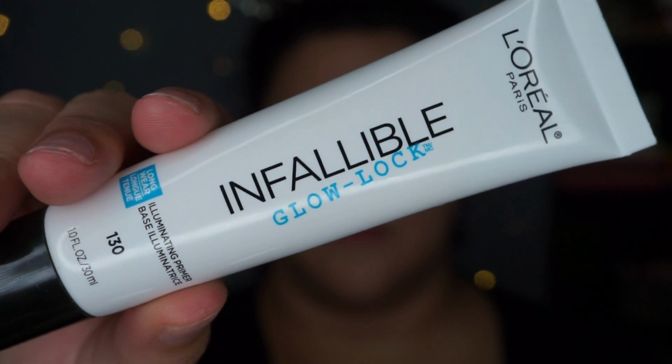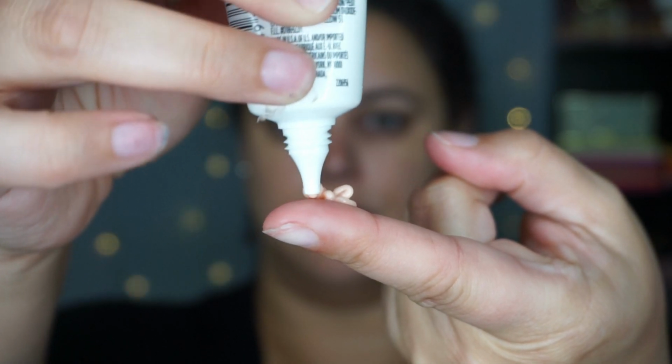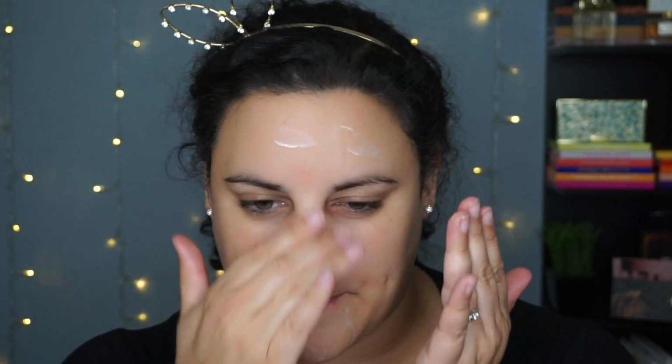This is the Infallible. This is the Glow Lock, and it's called an illuminating primer, but I find that it's not overly illuminating. Some of them are very much a dewy finish, and it's going to make your skin look almost oily or wet, whereas this one, it does bring a healthy glow to your skin, but it's not over the top.